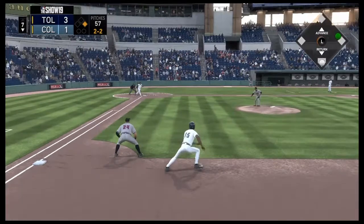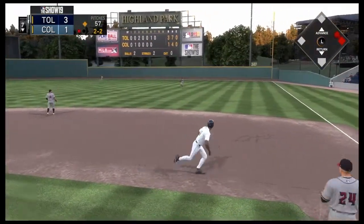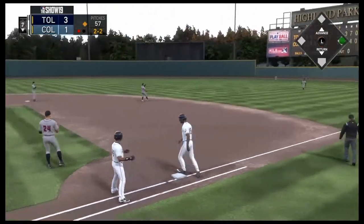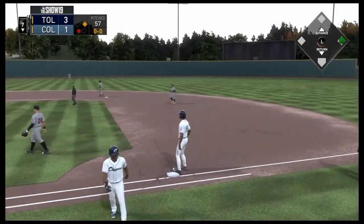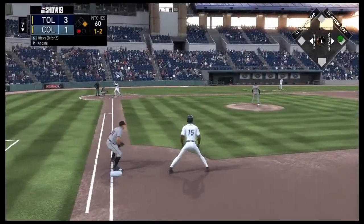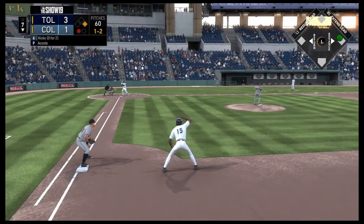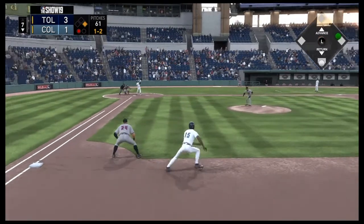He guessed wrong. Heading out toward shallow right. Harris will settle under it to make the play for the first out, as the runner will have to head back to first. Digging in, John Hicks. He was punched out looking at strike 3 last time through. Trying to send him packing for the second time.